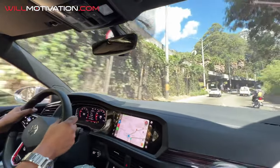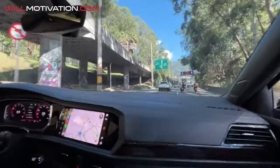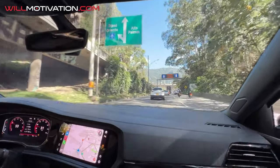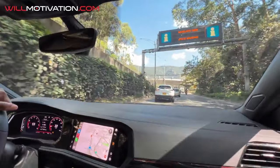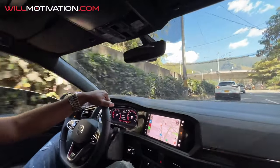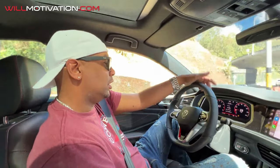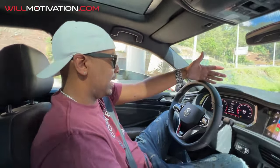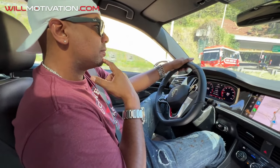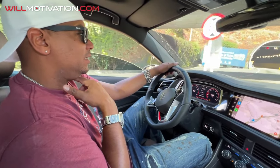Alright, so the acceleration is great, as you can see and as you can hear. It makes this car fun to drive. It's really an enjoyable car to drive. These features come in handy as well, like the adaptive cruise control. I don't know if it has lane keep. I can't remember if it has lane keep. I don't think it has lane keep. But I'll double check that.